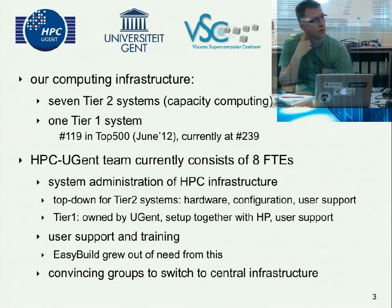We also have one Tier 1 system, which is like a factor bigger and more expensive, which is operated by the Flemish Supercomputer Center, so it's shared by all the Flemish universities. And that system is about 8,500 cores, 150 teraflops. So for us, it's quite big. And we came in the top 500 at rank 119, which we were very happy with. We're still there right now, but we're gradually dropping. I don't think we'll be there for a year. We get kicked out pretty fast. But it just gives an idea of how big the system is, especially for a small site like us.